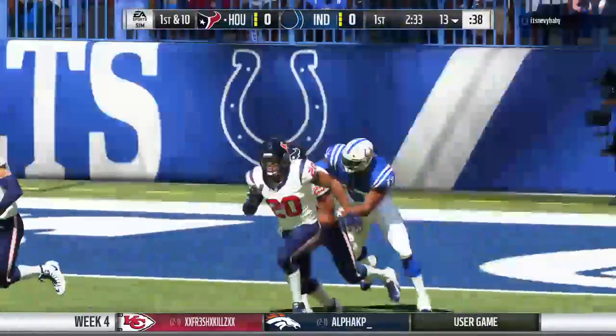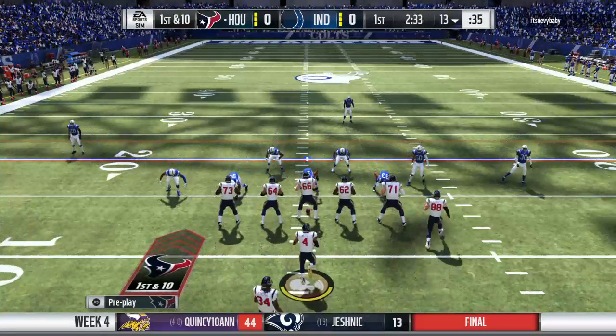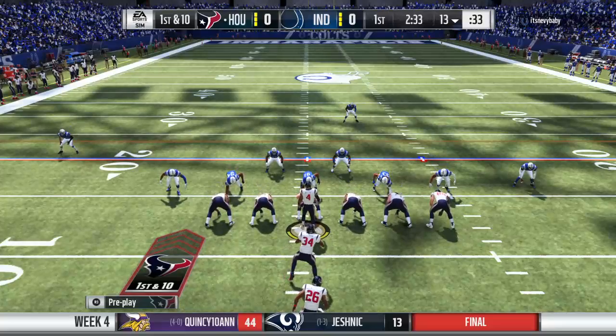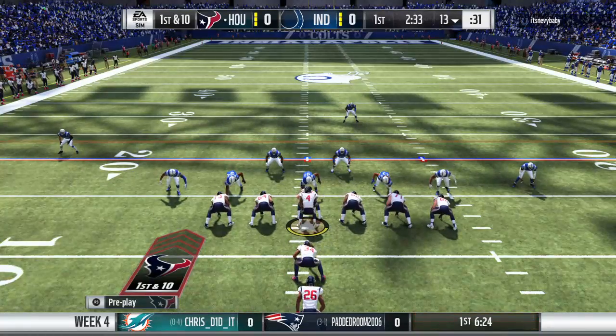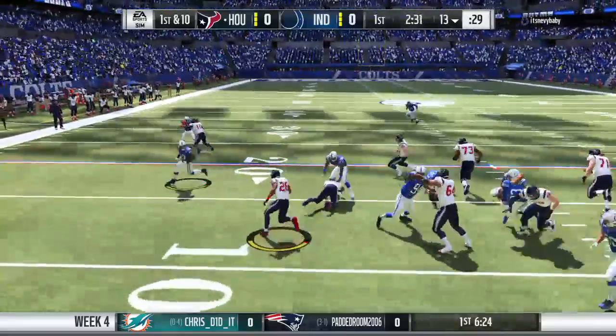Okay, it's real simple to say from here, but we know that sometimes as a quarterback, you've got to know when to say when and just throw it away. Flushed out to the right, tries to make something out of nothing here, and he winds up floating one downfield that gets intercepted.